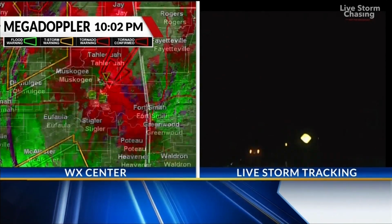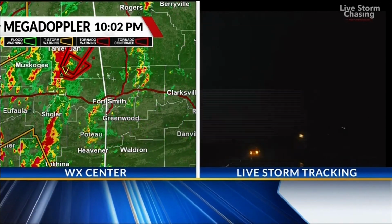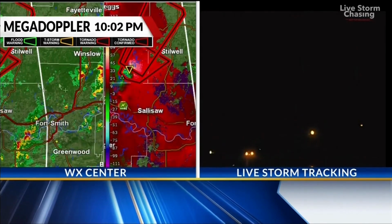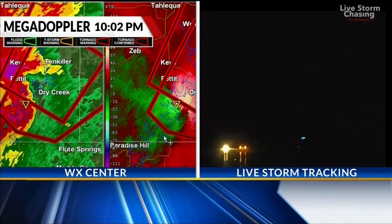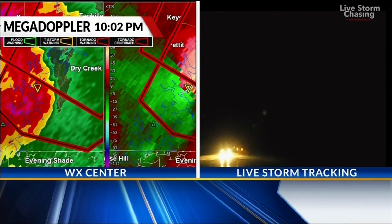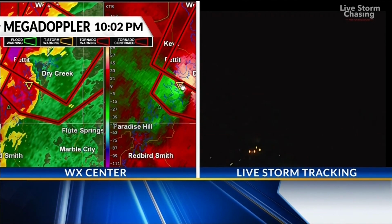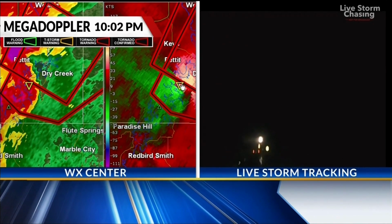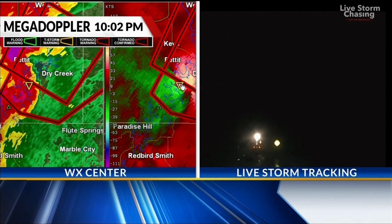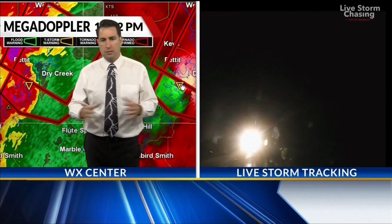Now, there was another tornado warning that was north of Tulsa. That's not really affecting us. So we've got the rotation. I'm going to put the split screen on here so we can see both the radar and the circulation. And Josh Myers is located southwest of Dry Creek. We've got his stream, too, on the right-hand side of your screen. And we're providing continuous coverage on this storm because it is one of the most impressive circulations we've seen all year, no doubt about that.